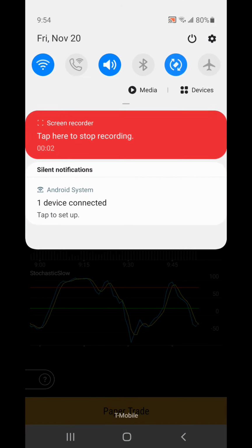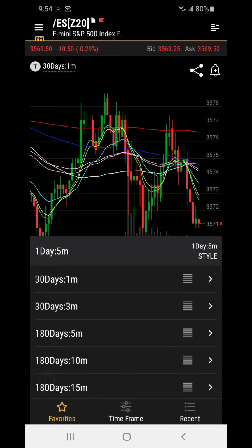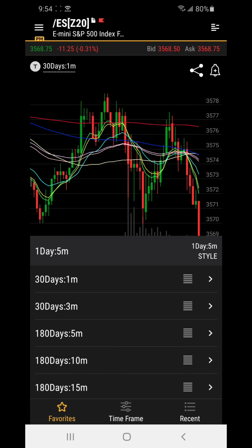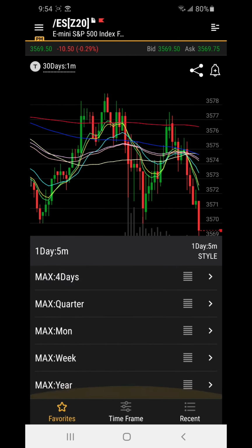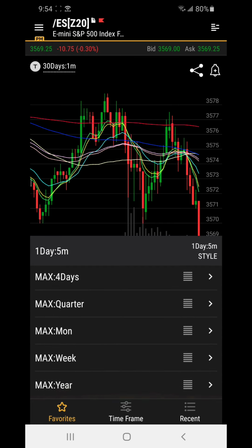Alrighty, Friday, November 20th, 2020, 9:54 a.m. So we are at 35.71. We're getting close to that 35.70 level. Now, guys, what I did, I have about 17 different time intervals. Oh, we just broke 70. We're at 68.75, 68.5. But what I've done right now is organize my intervals for data to be able to see the maximum possible patterns and trends and data over long periods of time for the market.